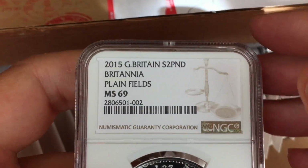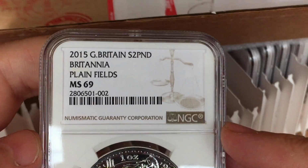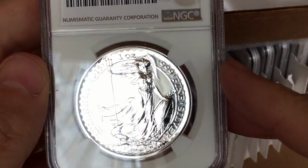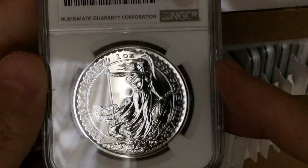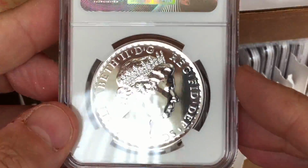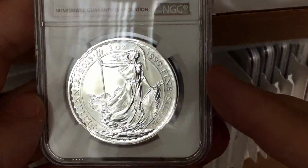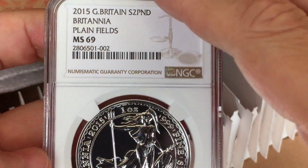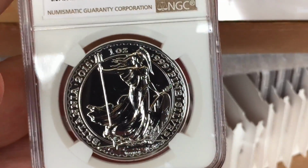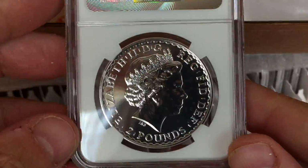So moving on to the Britannia. This is a special uncirculated MS coin. It's not a proof. It's in the MS design, but it's on a special blank, beautifully made, really good quality, and they sell these at the mint for about £50 for each coin. I've had a couple graded. I had a couple of 2016s graded, and then I did a trade with a guy on the Silver Forum for a couple of 2015s, which are these coins, and I'm very pleased to have these. There may even be a 2013 or 2014 as well, I'm not quite sure.